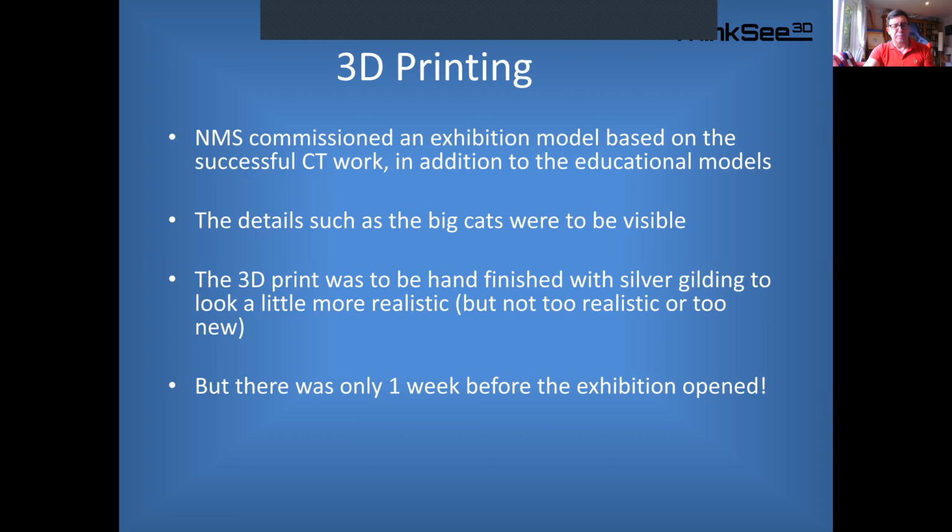So I had to make a call on how I was going to do it, and I had one shot at it, and it was only a week before the exhibition. I needed to make the right decisions. So what I decided to do was a high resolution 3D print, because the detail is very fine on that surface. Then I decided that I would hand finish it, and I would gild the body of it with silver, which you can do. So take the 3D print and cover it with a thin layer of silver, so it looks more like the original.